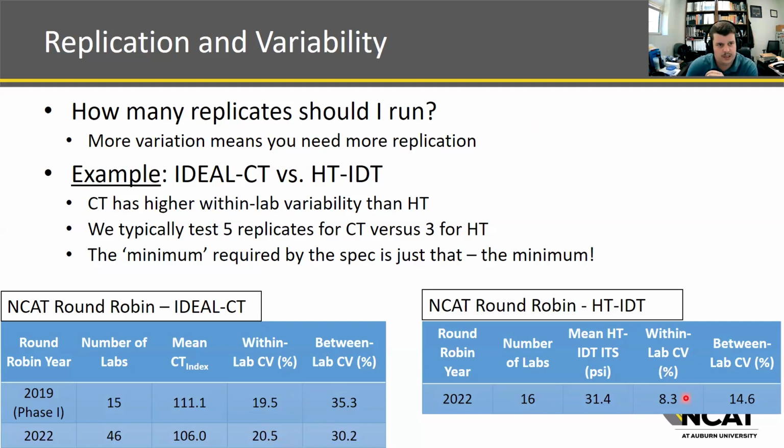It's a much more repeatable test because all it's getting is a peak load, whereas the IDEAL-CT is collecting 3 parameters from a full load displacement curve, and they're more variable. Within our lab, we're typically going to test 5 replicates for CT, 6 if I have my preference and I have enough material. 3 for high temp IDT is sufficient because the CT index is a more variable parameter than the indirect tension strength from the high temp IDT.